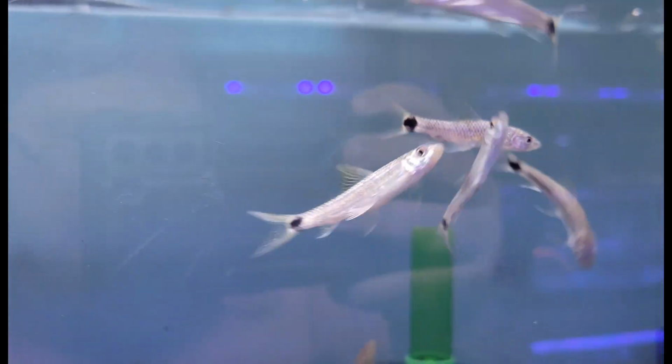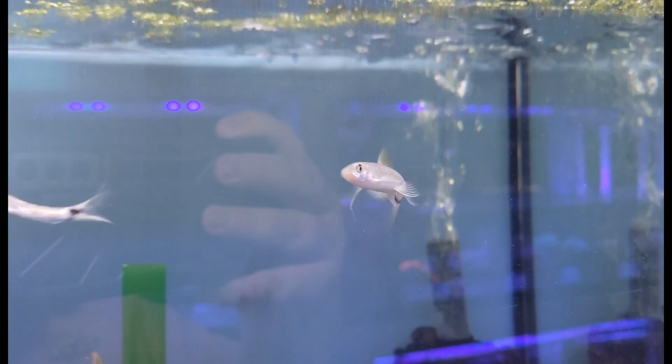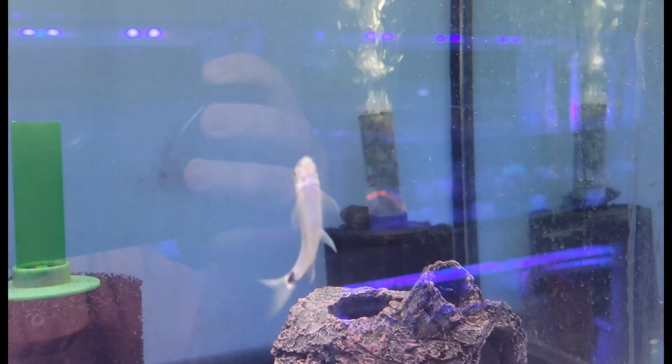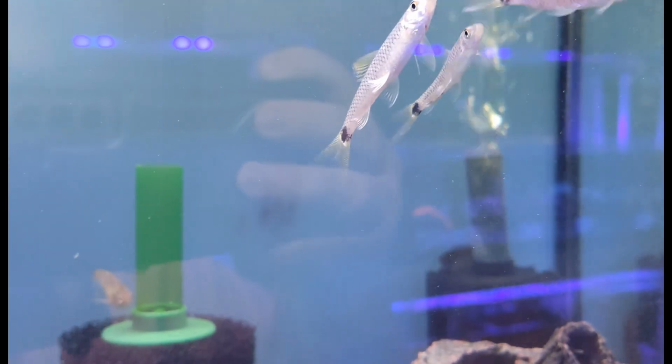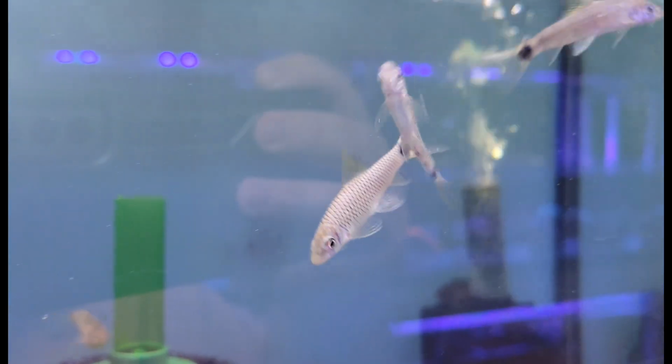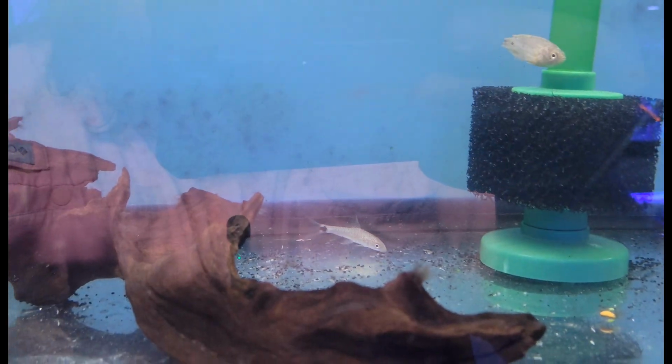Starting us off this week, we have some of these really cool guys here. These are the reticulated Siamese algae eater. You may know the standard Siamese algae eater. It's a great algae eater. It's a fun and peaceful species. These are a similarly related species, but some really cool patterns on them, hence the name reticulated. Yeah, all in all, very, very cool species, good at eating algae and relatively peaceful. So, definitely fun to have around.